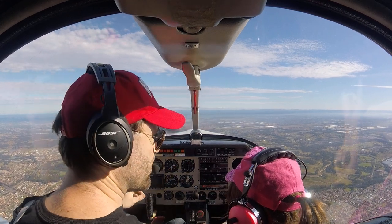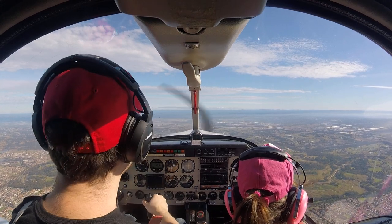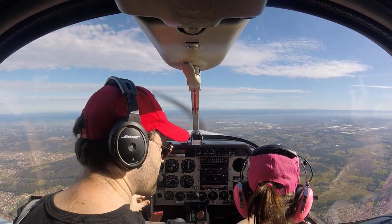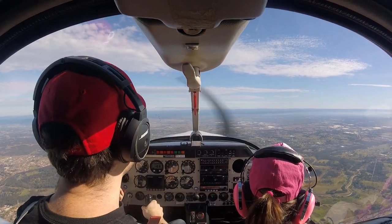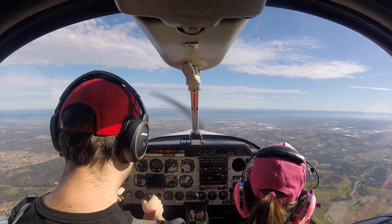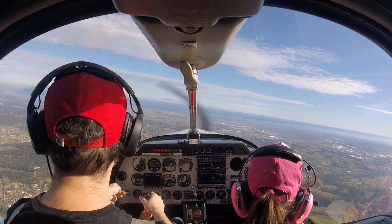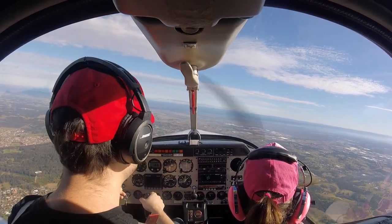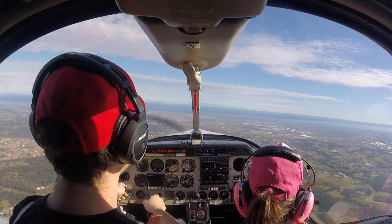You see how the buildings end here and it's more fields and trees? You see how there's lots of houses over here, but over here it's just mostly grass and trees? Yeah. We're going out away from all the houses and buildings so that we can do our aerobatics. We're not allowed to do it over houses or buildings.